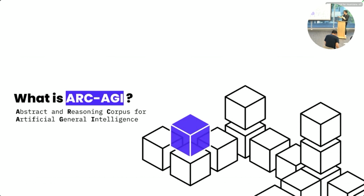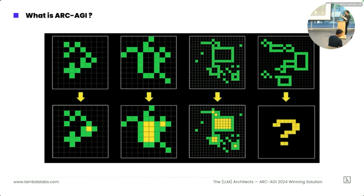So what is ARC-AGI? ARC stands for Abstract and Reasoning Corpus. Intuitively, you can think of ARC-AGI as sort of like an IQ test for AI. Here's an example. Basically, you are asked to solve some 2D puzzles. In this case, you are given some examples. The first three columns give you the input and output, and then you are asked to generate the output from the first column. In this case, you are supposed to fill in the empty box with yellow.